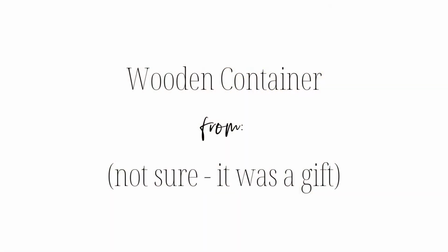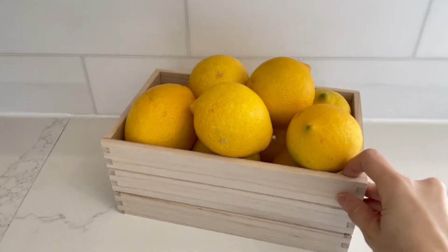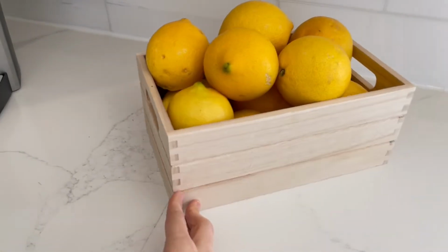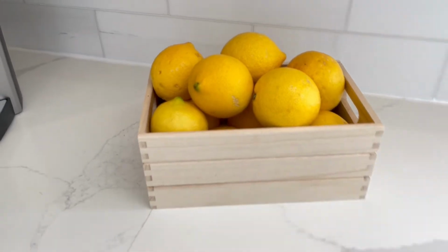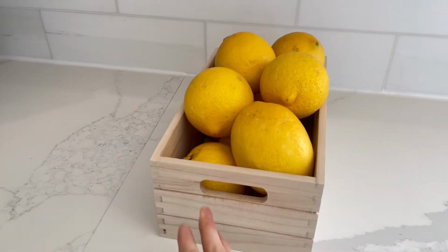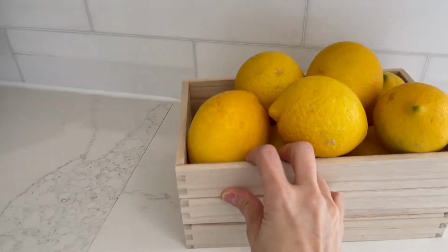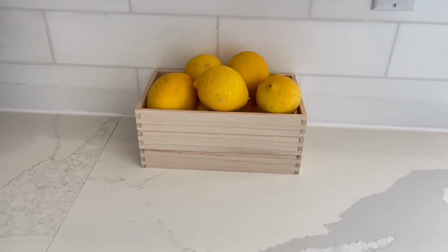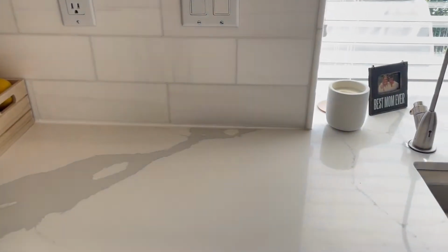And now on to this beautiful box that I got as a gift when I was a speaker recently at Mom Life. They gave this container to me with a lovely gift inside. And once I brought this home, I was like, this is the perfect place to put extra fruit. I love, again, that pop of color in my all-white kitchen of the lemons and anything else I need to organize. So I love a yummy smelling candle in the kitchen.